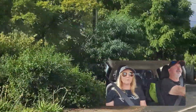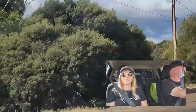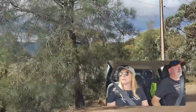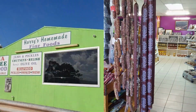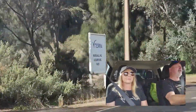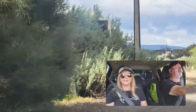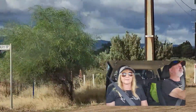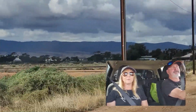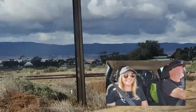Yeah. And we stopped at Harry's Fine Foods, I think it was called, between Port Augusta and Port Pirie. So he makes all his own jams and pickled this, pickled that. Absolute big prawns, lobsters, calamari, like squid. It just had everything. It was just a big market. I was impressed. Yeah, it's very good. And what did we buy? Oh, well, I meant to buy some calamari and I walked out with nothing. Yeah. And I wanted prawns. She wouldn't let me have them.